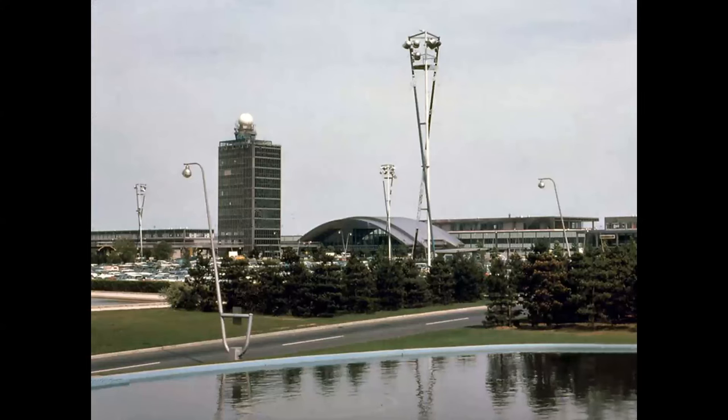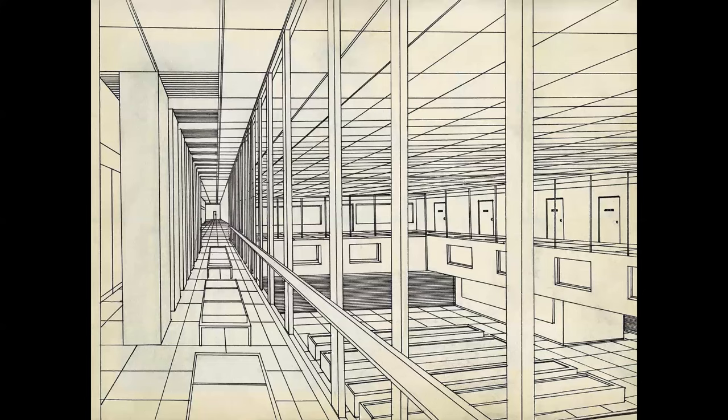And as you see here, the International Arrivals Building, the original tower, and behind that arch roof was the customs area. And this is a perspective exercise done in Rapidograph. It had a balcony, and you could look down and see where those long tables look like a supermarket checkout. And that's where passengers came in and had their luggage inspected by U.S. Customs.